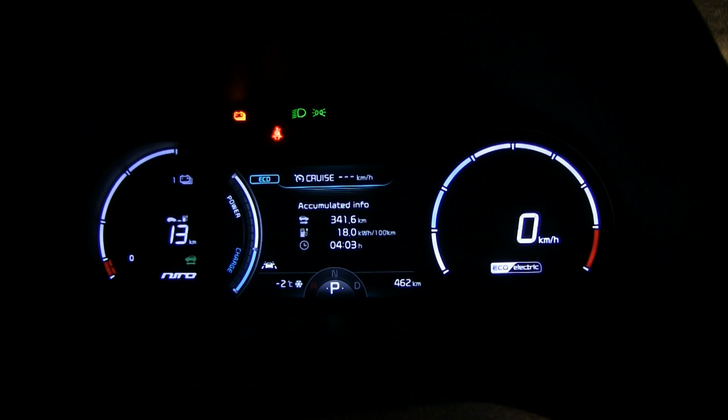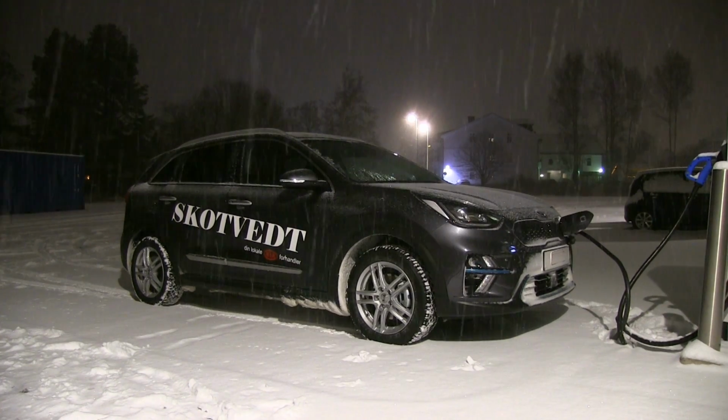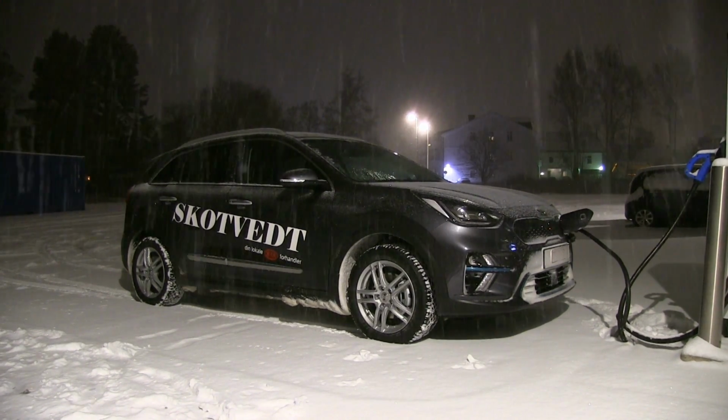Well, if we look at the screenshot here, we did 341.6 kilometers. And we had 4% left, but we started with 97%. So that means we consumed 93%. So if we do some quick math, we can estimate about 375 kilometers, which is not too bad considering that it was winter and also snowy outside. It's still less than 500 kilometers in summer, but this is the nature of all EVs. They suffer from winter like this.